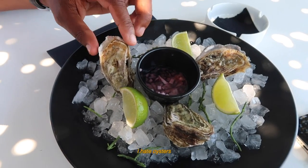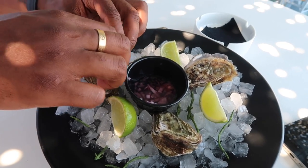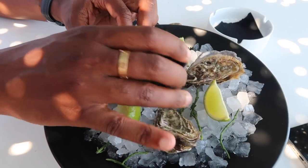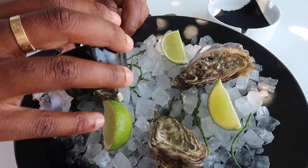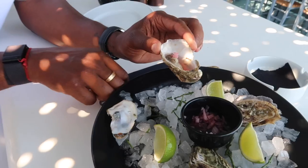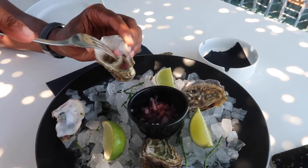I hate oysters. So good. Wow, new obsession. You used to not like them, and now you like them. What's this here? How do you eat yours? What is that? Like vinaigrette. Yes. It's actually so good.